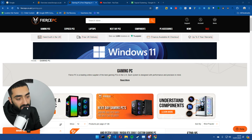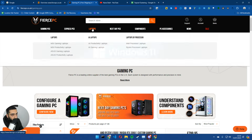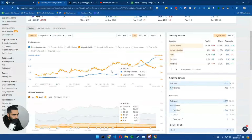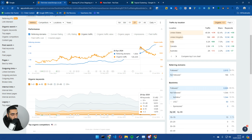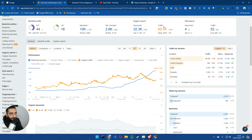So this website obviously sells gaming PCs. I believe it also sells laptops as well. So if I just minimize my face, as you can see, gaming laptops, PCs, all different types of gaming components, right? Now, if we take a look at Ahrefs, as you can see, it has taken a little bit of a dip since April. The traffic has slightly gone down. They were getting about 126,000 traffic every single month to their website. Now they are getting 89,000. So they have gone down a little bit, but they're still getting about 90,000 hits to their website estimated.